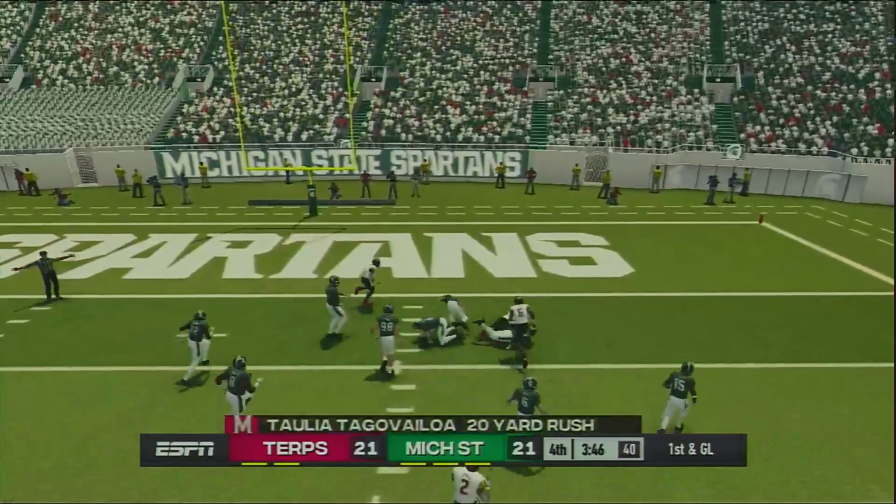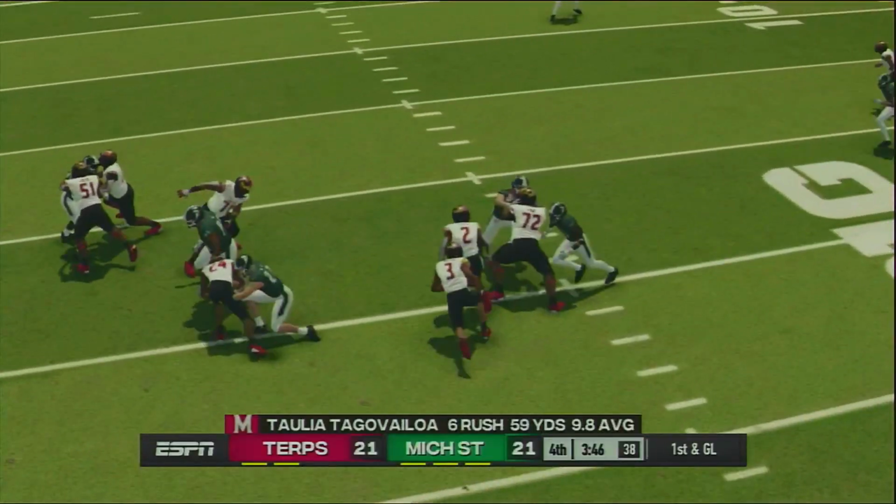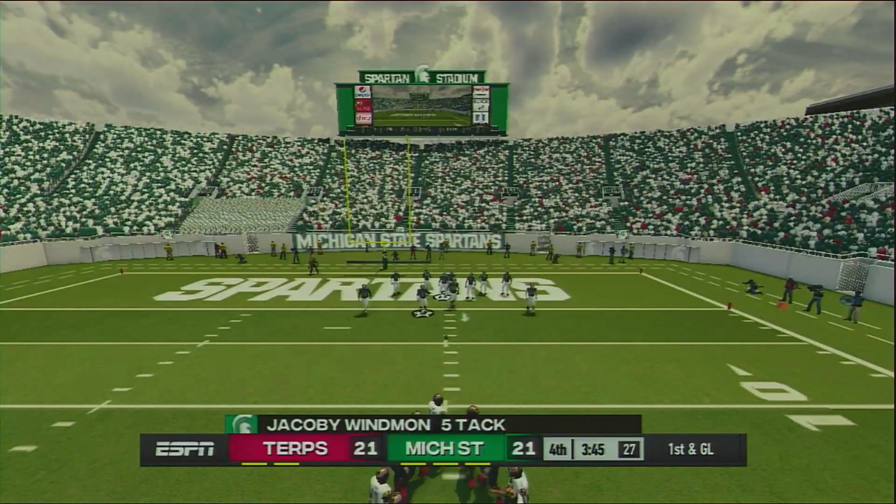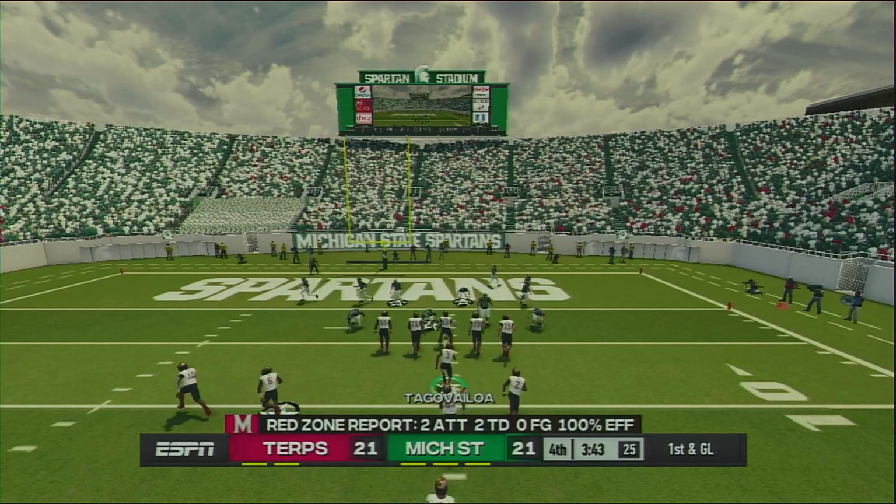Inside the 10. Big play, and it's first and goal. That makes it first and goal. Tied up here in the fourth. Now would be the time for a goal line stand.